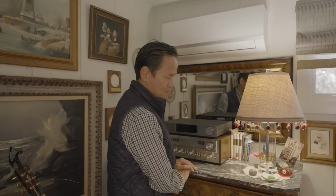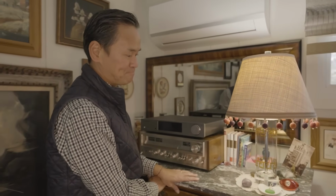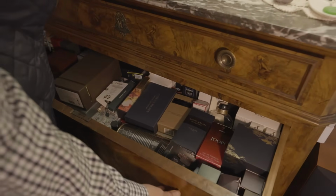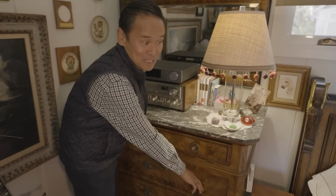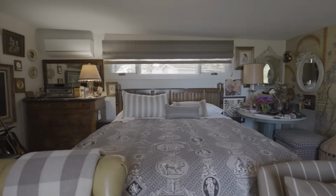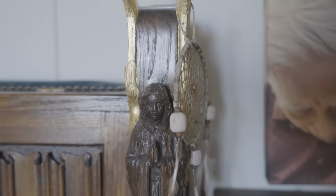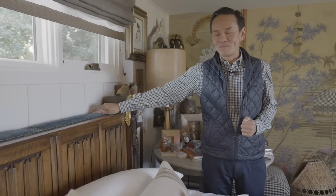But I love this French dresser that I also found from Antique Art and Exchange. My husband is crazy about perfume and cologne, and this is only a partial collection. He owns literally maybe close to 200 perfumes. This bed is an old antique church pew, English or American, that has two angels. And it opens as storage. So storage is a plus.